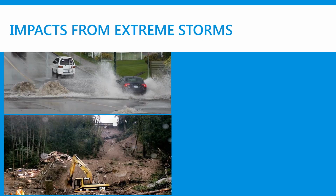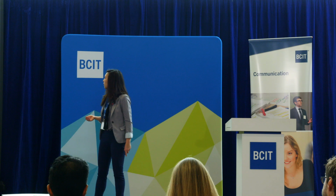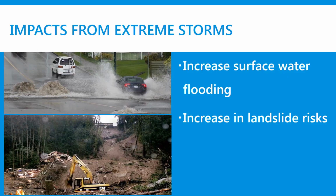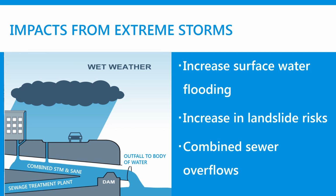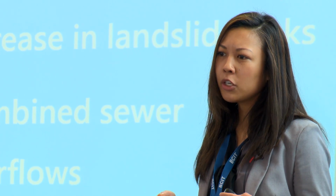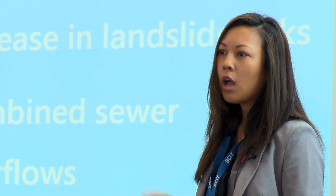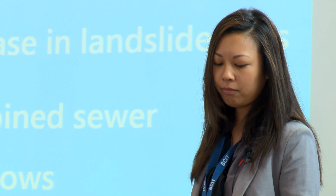So what is our city going to look like with these increased amounts of rainfall? Well, we're going to see more surface water flooding. We'll also see an increase in landslide risk due to a decrease in slope stability. This picture was taken in West Vancouver, and I certainly wouldn't want to live there. We'll also see an increase of combined sewer overflows. A lot of our communities still use a combined sewer system, which combines our sanitary and our storm systems. During intense heavy rainfalls, we're going to see this increased stormwater exceed the capacity of these sewers and cause untreated water to discharge into our bodies of water.